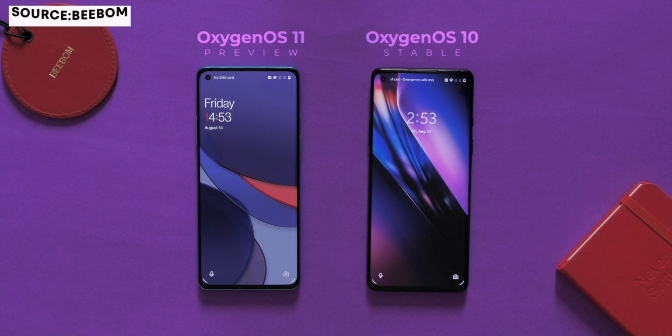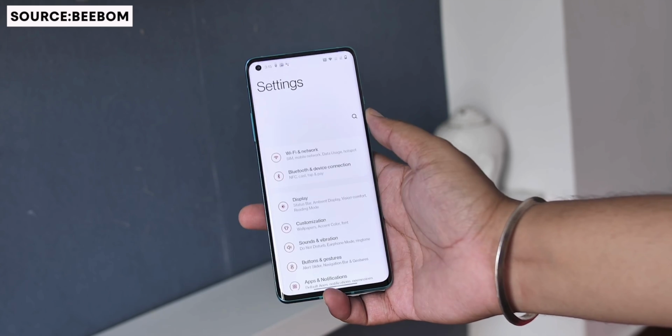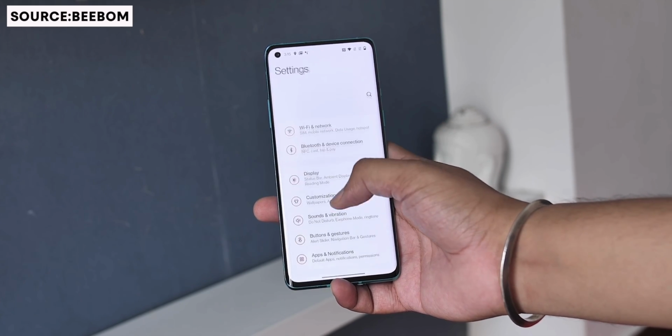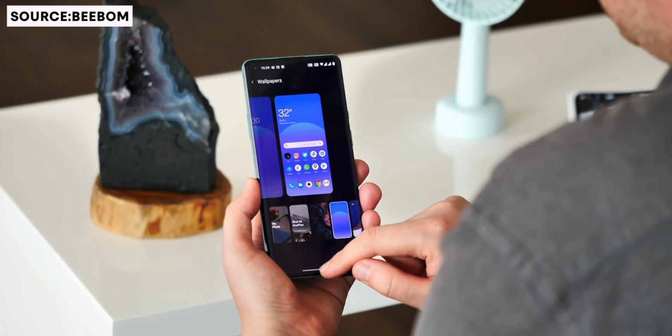But the start of a downfall started with OxygenOS 11, which kinda turned away from stock Android and started mimicking One UI in a few aspects, but it was bug-ridden, with a lot of bugs here and there, and it was pretty infuriating to use on a daily basis, but it is still clean and fast. To be honest with you, I started hating the OnePlus 8 ever since OxygenOS 11. But it got even worse with OxygenOS 12, which is not even OxygenOS, it's basically ColorOS with color removed from it and Oxygen slapped onto it.